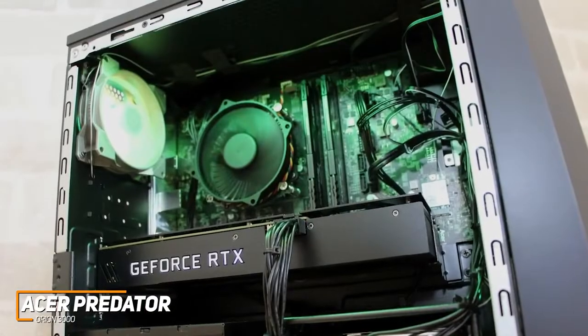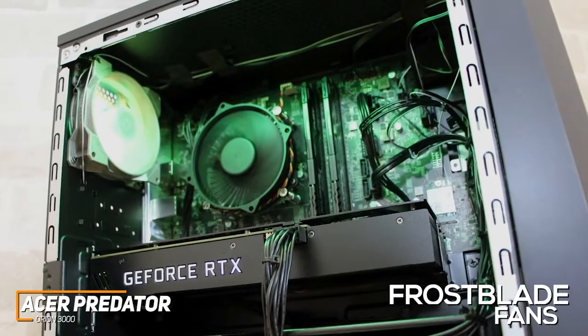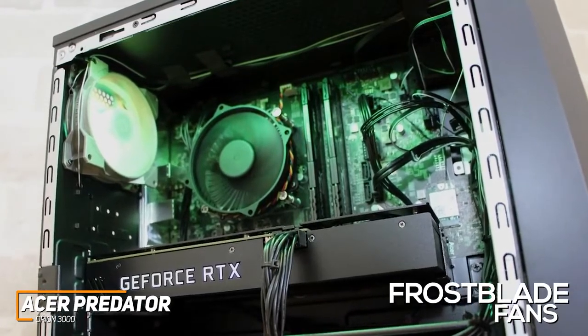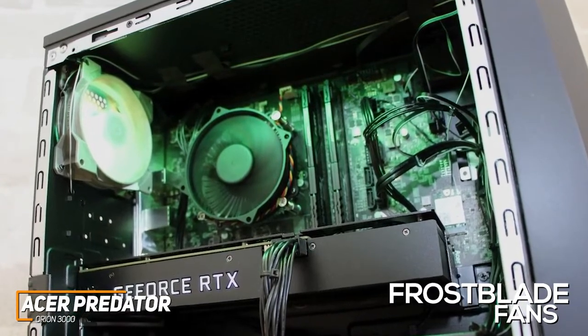Inside the chassis, you get vibrant, customizable RGB lighting and high-quality frost blade fans to maintain an optimal internal temperature. I also like that the mid-tower case is easy to open, so you can upgrade the components to your liking.